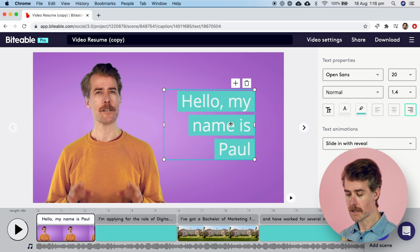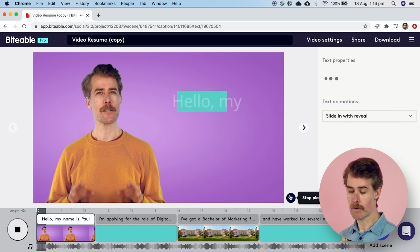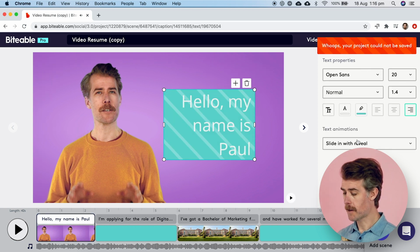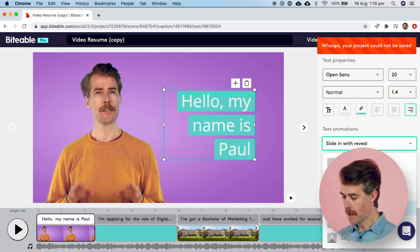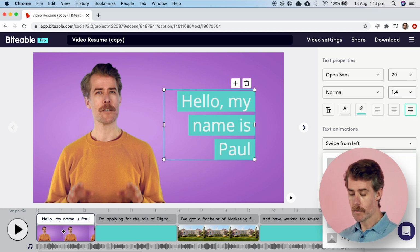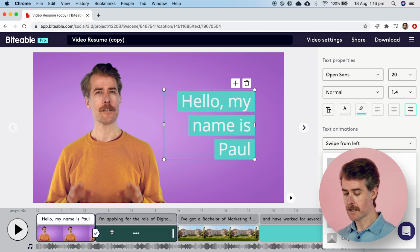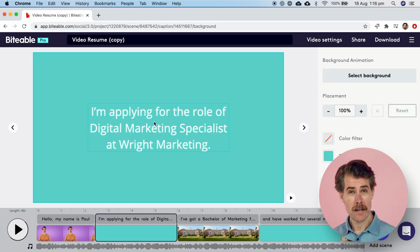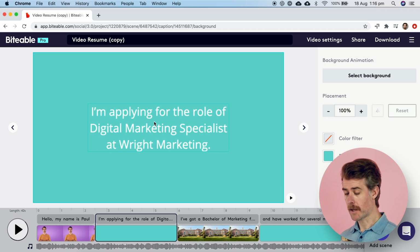Now you can also change the way your text animates in. If I hit preview on the right hand side here, you can see how that scene works. Now that text animates fine for me, but just to give you an example, we can go with scale down or simple fade, swipe like this works for me. So you go with that. And then what we want to do is really customize this resume. So I'm going to go to the next scene, and right now it's identifying the job that this person's applying for. That's a really good way to start. So it really connects you with the person who's watching the video.